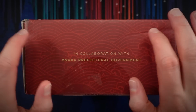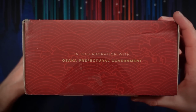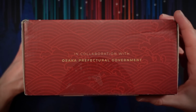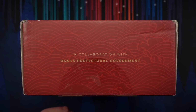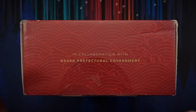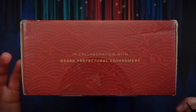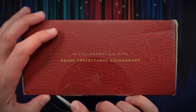So the wave pattern is carried around the sides of the box here, which is really nice. Or the front, at least. I guess not those sides. But I'm looking forward to trying some of these local delicacies. And the other nice thing is these boxes are supporting local, traditional Japanese producers. So that's kind of cool as well.